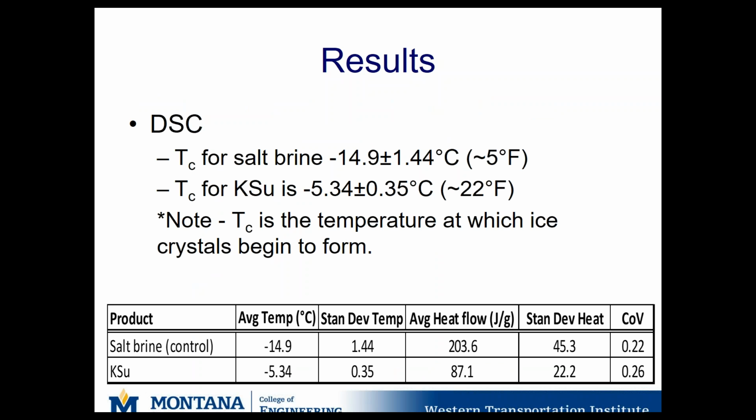Okay, now moving on to the DSC results. So what we're looking at here is the characteristic temperature of the data, and this is that thermal analysis of these products. And the characteristic temperature represents the temperature at which ice crystals begin to form in solution. And so for salt brine, the characteristic temperature is about 5 degrees Fahrenheit or minus 15 Celsius. And for potassium succinate, it's about 22 degrees Fahrenheit or about minus 5 Celsius.